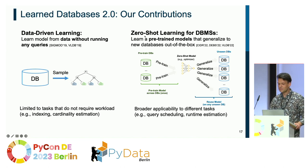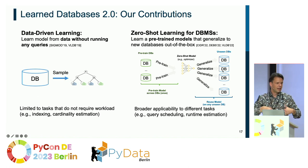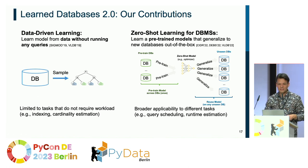And for this, we have devised this direction of zero-shot learning, where the idea is that you learn, for example, a runtime prediction model on different representative databases. So we do some kind of pre-training of a model that we need to do once. And then we can use this model out of the box for many new unseen databases. So whenever a customer comes to a cloud provider and loads the data into, for example, a database system, we could use such a zero-shot model out of the box to do runtime prediction for this new database without any training. It's a bit like what you know from language models that are pre-trained on large text corpora and then used on new text that it hasn't seen. We do the same thing on databases. We train models on a variety of different databases, and then you can use this model on an unseen database out of the box. For example, a model that replaces a query scheduler or query optimizer in a database system.